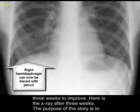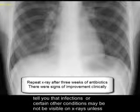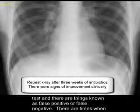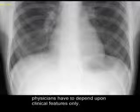The purpose of this story is to tell you that infections or certain other conditions may not be visible on X-rays unless they are able to make an impression. There is a degree of sensitivity of each medical test, and there are things known as false positive or false negative. There are times when physicians have to depend upon clinical features only.